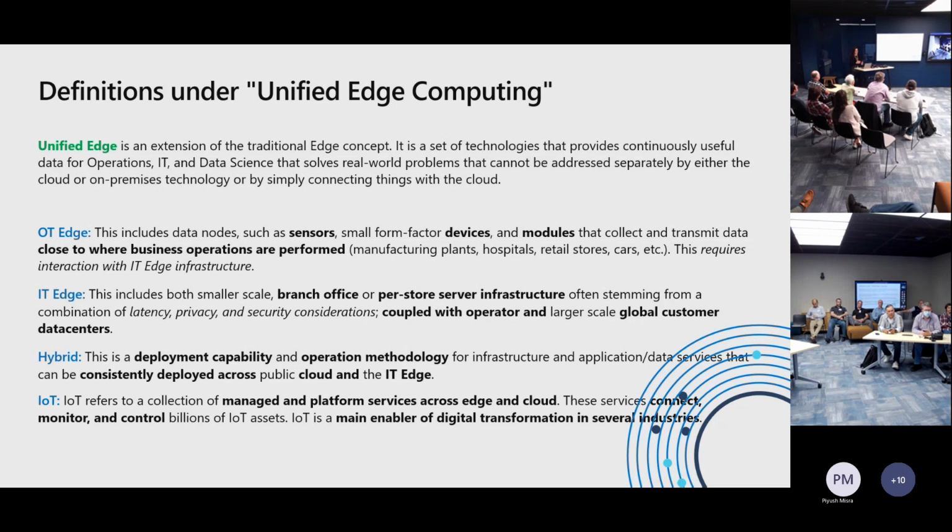IT Edge. OT and IT Edge I found with customers, they don't often have very good communication, but the IT Edge, they focus predominantly on per store server infrastructure and networking as well. So often when I talk to customers that are trying to get them to build a hybrid infrastructure for IoT, getting these two teams to talk to each other is always an initial challenge, to getting to open ports so that we can connect different services and APIs in order to transmit data between on-prem and cloud.